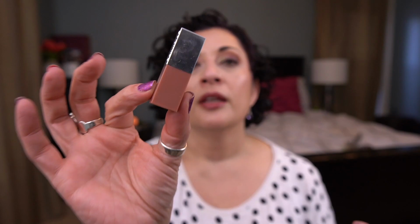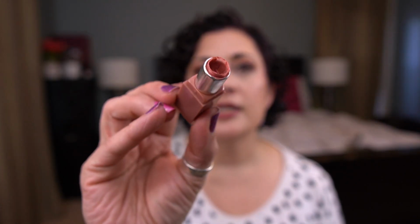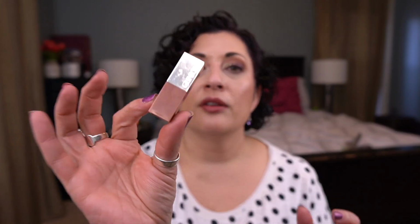From Clinique, the second little deluxe size I have, this is the Pop lip color in the shade Nude Pop. So this one I rolled in, I can't remember which project it was in, Painter's Bingo maybe? And it was a broken lipstick, so I ended up depotting it, and I did dig everything out of this one, which is rare for me. But I finished all of it, so yeah, it's done. I really do love this formula. So that is all the makeup.